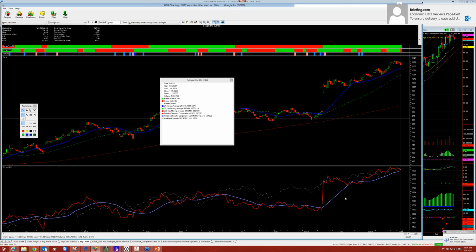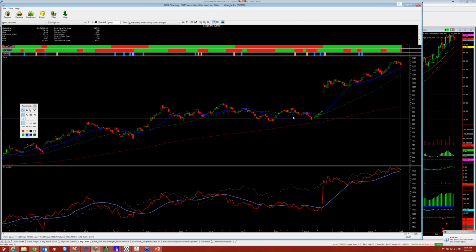And in blue, he's got the comparative versus the S&P moving average. And so it's the moving average of the wedge. So it's sort of like the smoothing of the red line. And he's got the S&P in the dashes. So this is a daily chart. And they have a weekly chart.